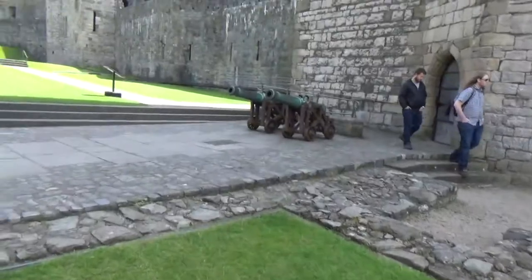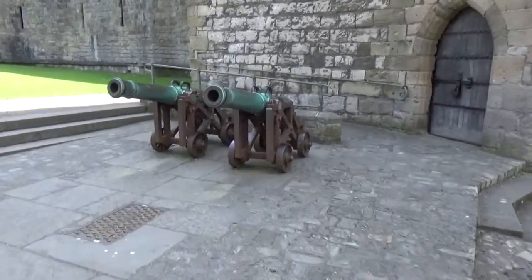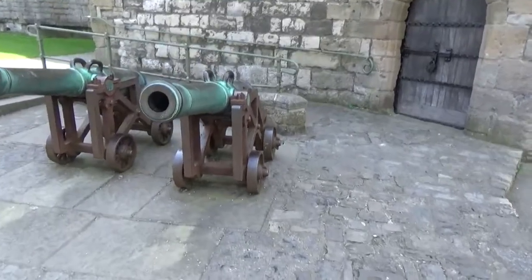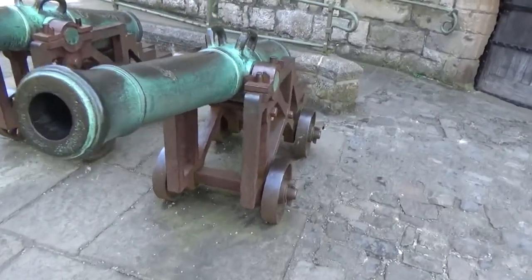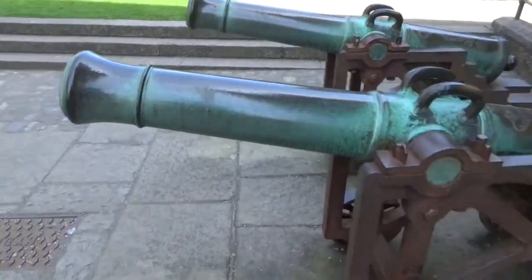See what these cannon are all about. Can tell they're not captured cannon because they're just too British.